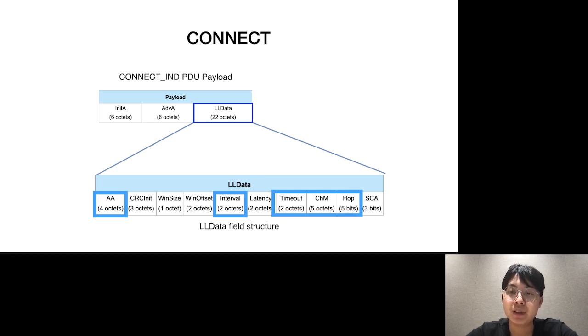The channel map indicates used and unused data channels. Bit value 0 indicates the channel is not used. Bit value 1 indicates the channel is used. And hop. Hop is a random value in the range 5 to 16, used as a hop increment in the data channel selection algorithm.